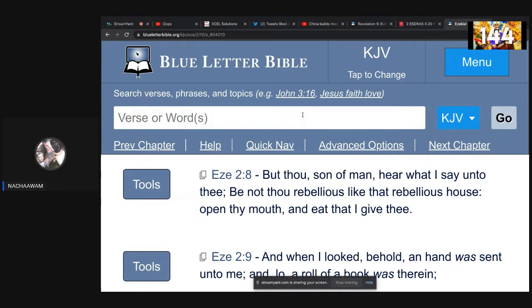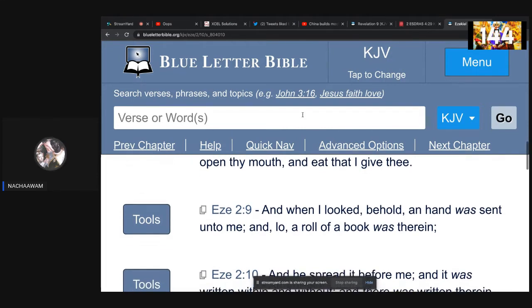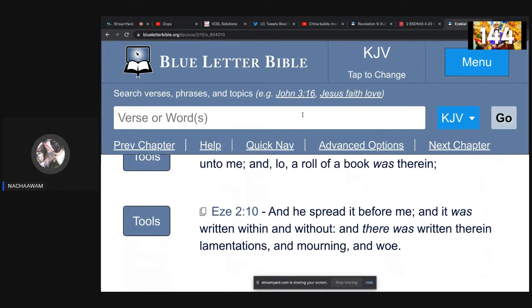He says, open thy mouth and eat what I give thee. You got to eat the whole roll. And within this whole roll, I'm about to tell you what's in it. And when I looked, behold, a hand was sent unto me, and lo, a roll of a book was therein, which is the scriptures, the scroll. He says, and he spread it before me, and it was written within and without. I mean, it was covered in it. And there was written therein lamentations, mourning, and woe.